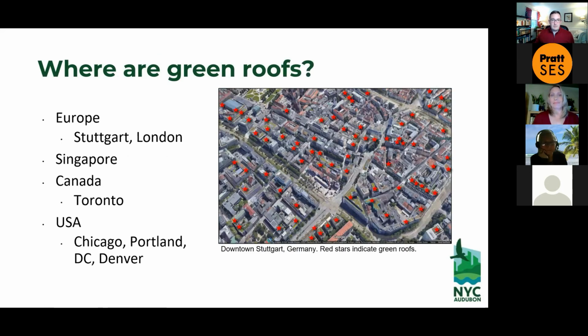But now I'm going to switch gears and talk about where green roofs are. To be honest, New York is very, very far behind the rest of the world. You can see an image here of Stuttgart, Germany, and every one of those red stars is a green roof. They've had a mandate in place for years, and it's been adopted very well. You can see how many green roofs have been installed and how different this is than New York City.